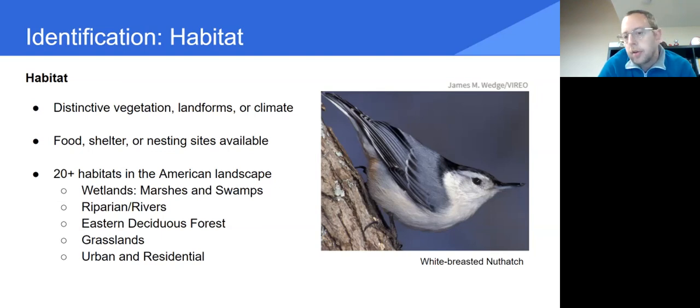And even a couple times it's been mentioned the difference between dabbling ducks and diving ducks. Diving ducks completely submerge themselves underwater, oftentimes going deeper into the water to get things like crustaceans or small fish. They're obviously going to be found in deeper water than something that is too shallow to provide that type of food source. So thinking about what it is that this bird eats is going to be really important when you try to identify based on where you are.